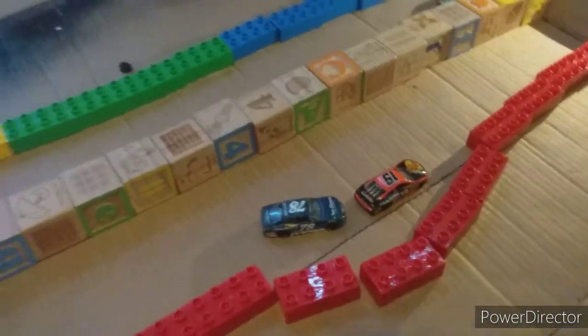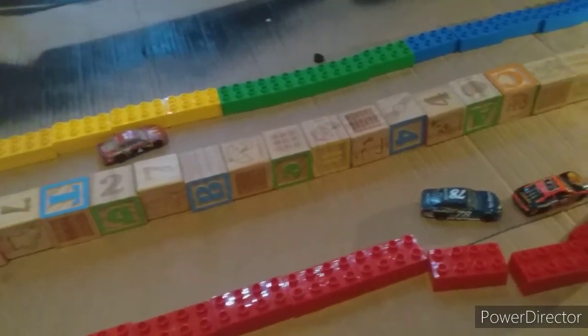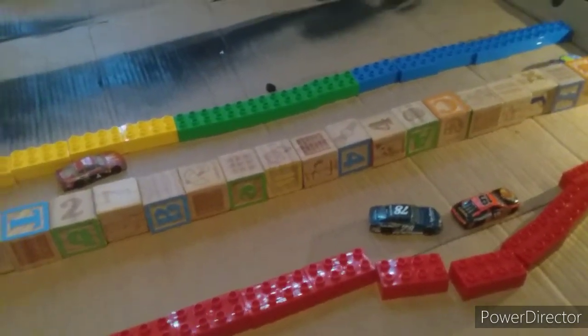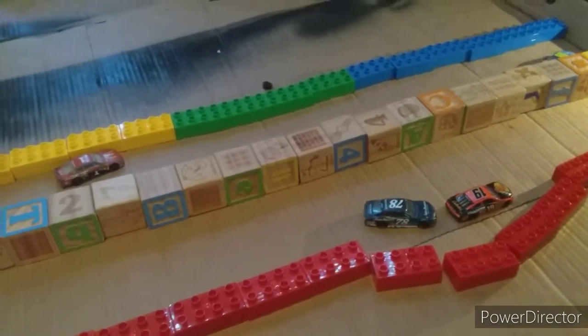Look at this! Dale Earnhardt Jr. finishes around three! But except for these three, the 19 of Truex, the 78 of McLeod, and the 1 of Kurt Busch, they didn't advance to round three. So let's check out the wreck.